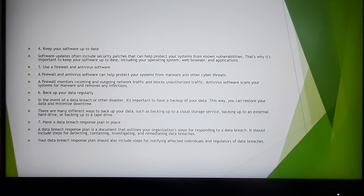Back up your data regularly. In the event of a data breach or other disaster, it is important to have a backup of your data. This way you can restore your data and minimize downtime. There are many different ways to back up your data, such as backing up to a cloud storage service, backing up to an external hard drive, or backing up to a tape drive.